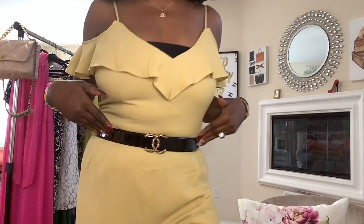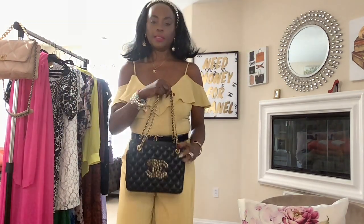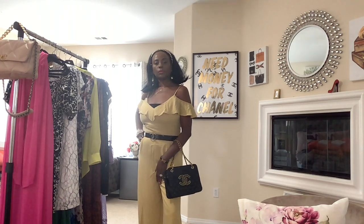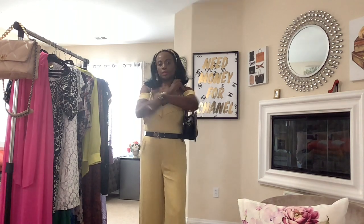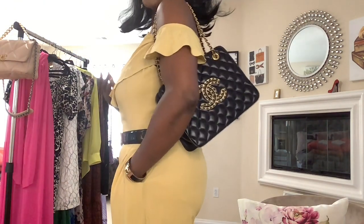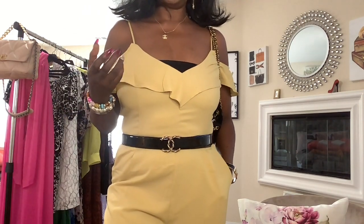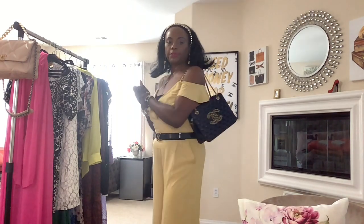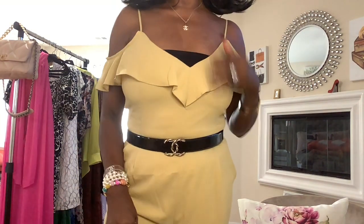But anyway, this is how I would dress this, and I will probably carry my little Chanel bag. Cute. I wonder if I can put it on my shoulder. Sure I can. And hands in the pocket like I always do. So this is more of an outfit to go out to meet your friends for drinks, or you and your hubby going out for drinks. It's very leisure. It's not tight, it's not restraining you. It's just simple. Go out, meet your friends, or go to the movies if that's what you choose to do. It's not very dressy, but it's affordable. And you can make it casual, or you can dress it up.